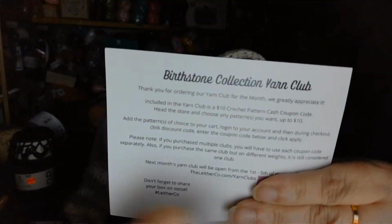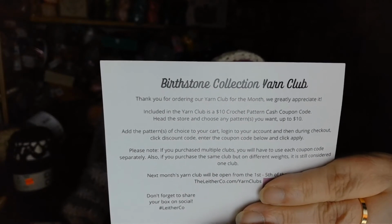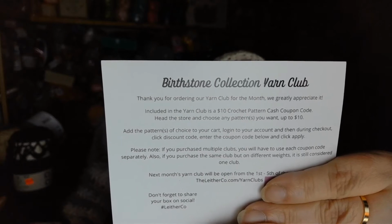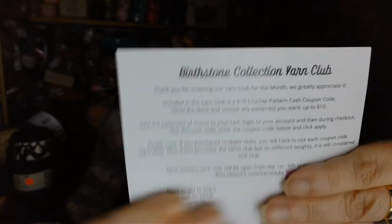I think it's beautiful. And along with this, we received a code for $10 pattern cash on Leither's website. So can't share you the code, but we did receive the $10 pattern cash to purchase some patterns on Leither's website. So that was really fantastic.